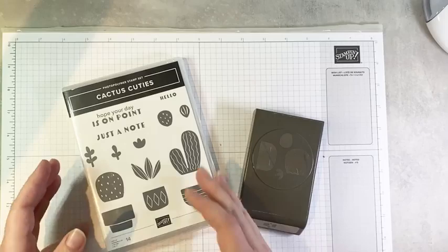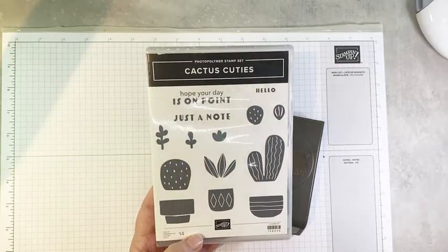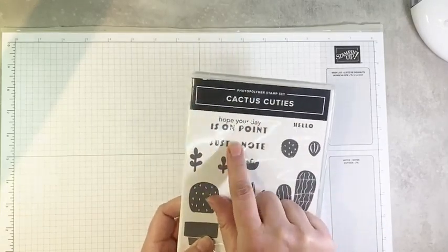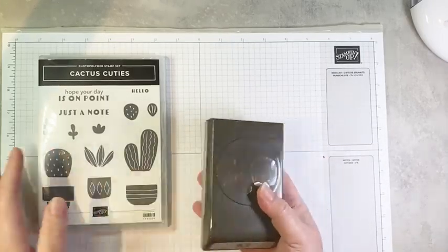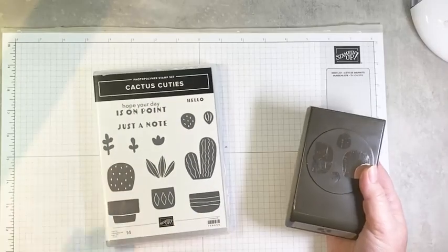So speaking of those, here's our stamp sets. Some awesome photopolymer images, really solid images, which makes for really fun sort of graphic design projects. And then we have some sort of fun, funky font sentiments. And then we have the coordinating punch. So this is a Cactus Builder punch. Again, many of the images from the stamp set coordinate with a punch, but then there are others that we are just going to fuzzy cut because we can.